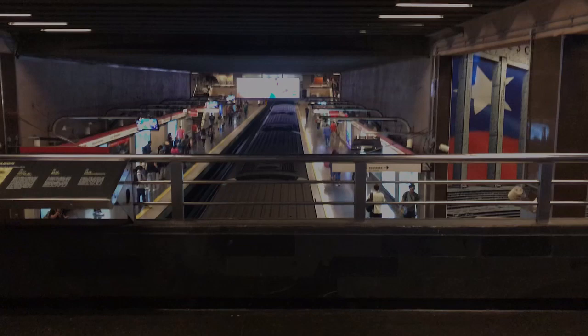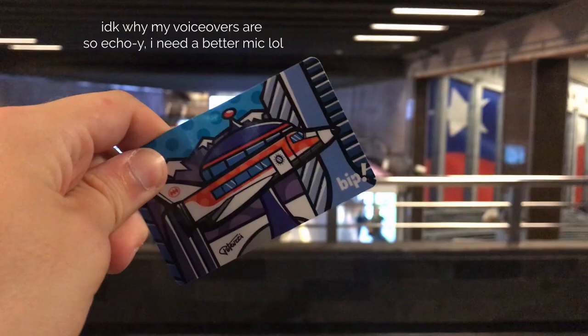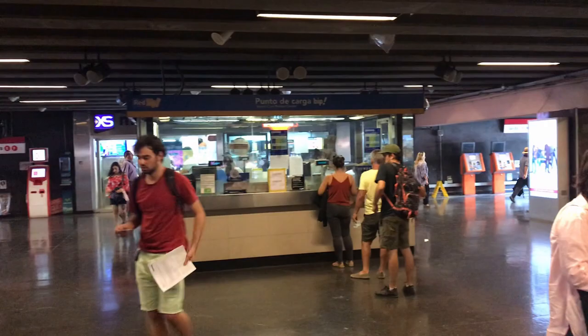Okay guys, so to ride the Metro, the first thing you're gonna need is one of these, which is called a beep card. The beep cards can be bought right here behind me at pretty much every Metro station, and they cost 1,550 pesos, which is about $2. Each ride costs about a dollar, and you can reload that on the card.